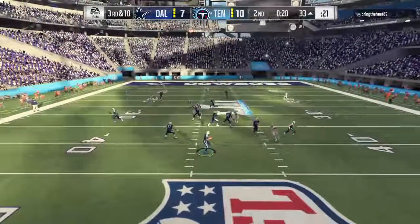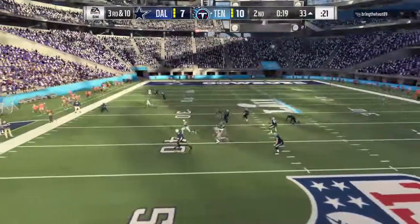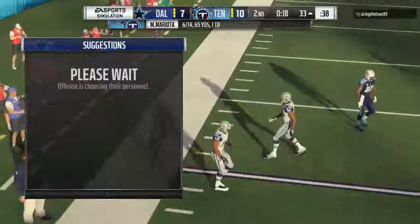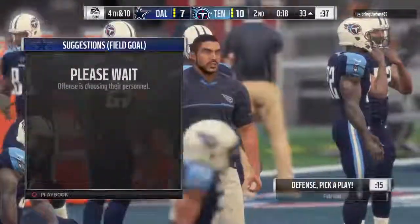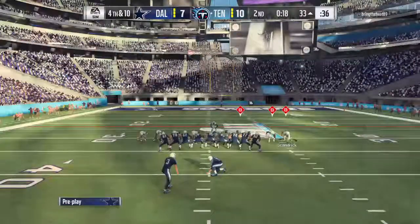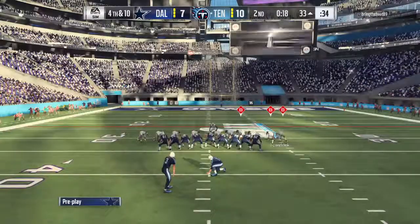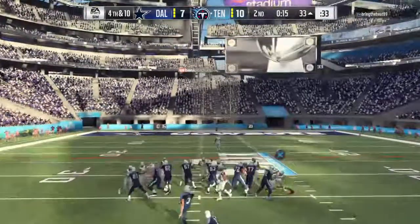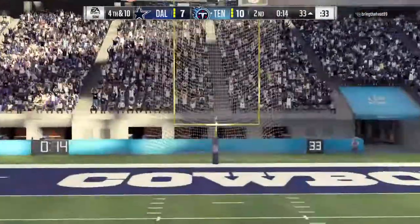On 3rd down, Mariota steps away to his left. And that will be incomplete with a clock showing 18 seconds now to go. What's the old adage? Be quick, but don't hurry. Well, that went right out the window there. He was hurried, harassed. That ball had to be gotten rid of, otherwise he was going to get sacked.